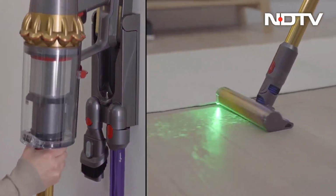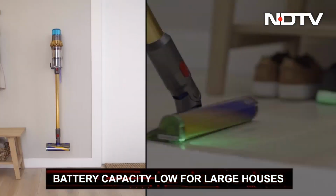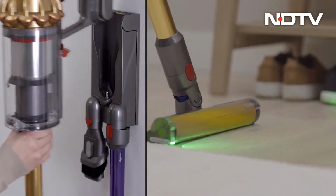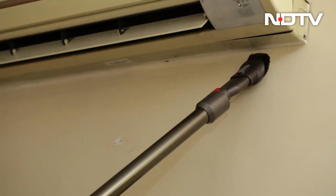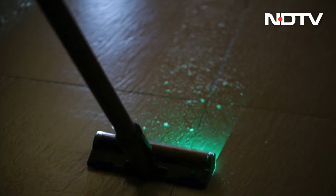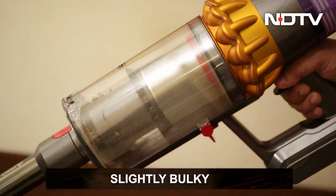But it's got another downside. We did feel that for large households you might have to shell out more for another battery. So when one battery charges, the other can be used for your cleaning routine. At 240 watts, the cordless vacuum cleaner is way more dynamic than most products in this range. Hard surface cleaners need this range to function efficiently, but at 3 kgs, this is slightly bulkier and holding it for long hours can become cumbersome.